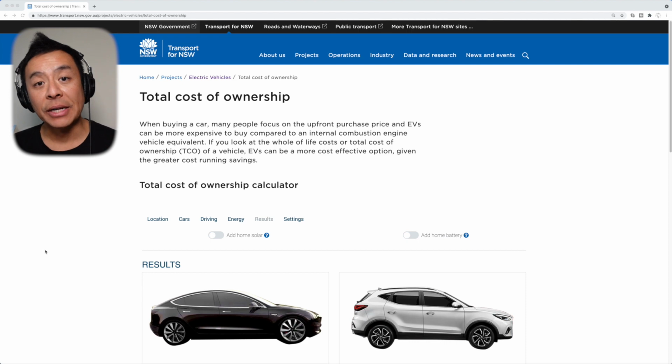Alright, so we're going to look at the New South Wales government's website, their Transport for New South Wales department. They've got a very handy electric vehicle section, and there is a total cost of ownership calculator where you can compare two vehicles. They can be either electric vehicles, plug-in hybrids, or even petrol vehicles. You can compare them side by side, and then this calculator can help you decide whether an electric vehicle is right for you.